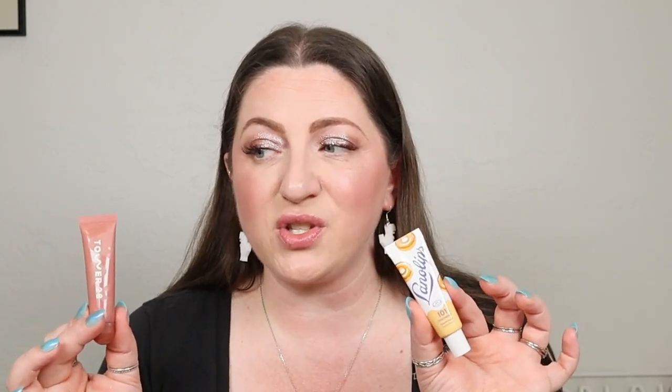And if you're looking for something flavored, I would definitely get the Tower 28 over the Lanolips just for the flavor, but they're very different in consistency, texture, finish, all of that. The Tower 28 is a very, very smooth, thick but smooth formula. The Lanolips is a full-on ointment. It's like the consistency of Vaseline, essentially, maybe even harder.